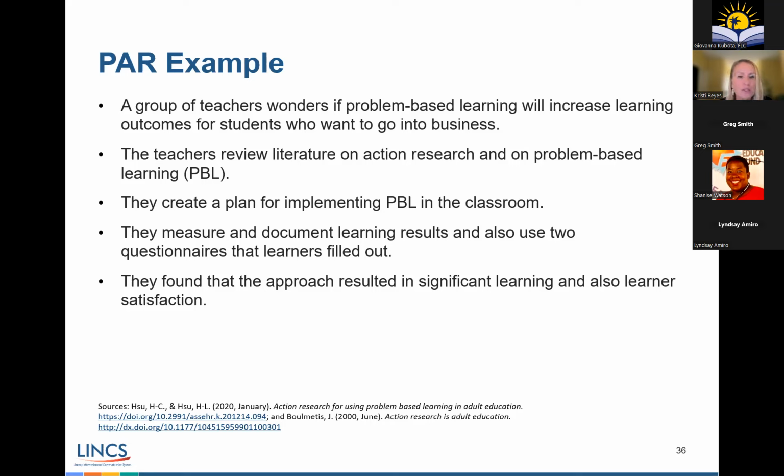I know that in business there are a lot of problems to solve. So what is this problem-based learning? So you and your peers get together and review the literature. You find out about action research and you learn more about problem-based learning. You do some searching online. You find out how to set up that process, what it is, and you decide to implement a lesson plan and actually do more problem-based learning in your classes. Then you see, hey, does this help students? And I'm bringing in student interest and engagement because I'm bringing in some scenarios from the business world.